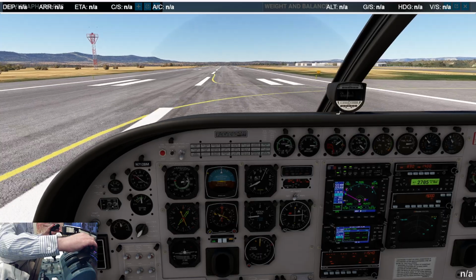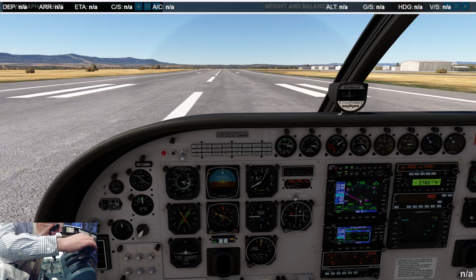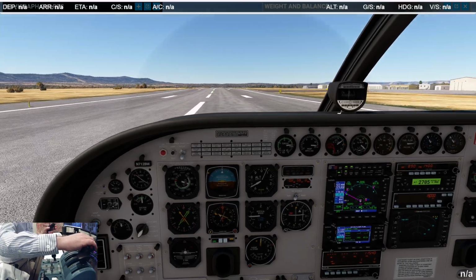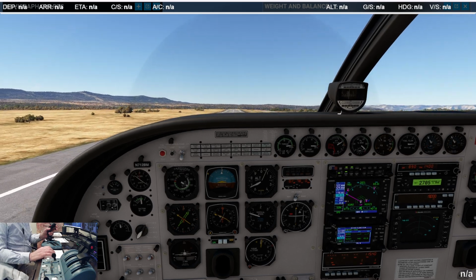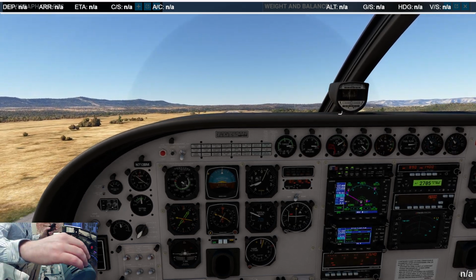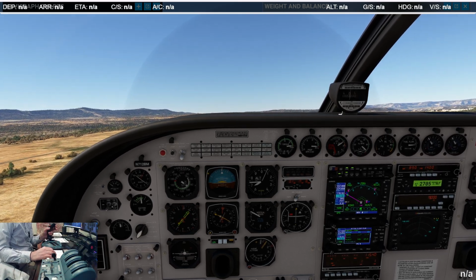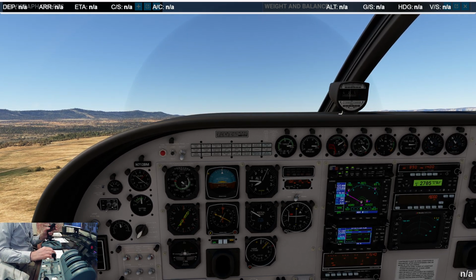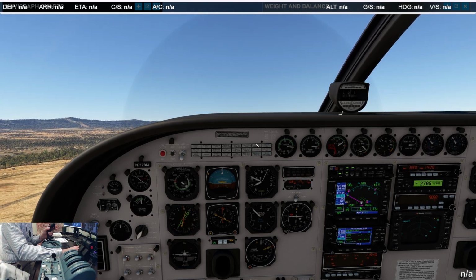Wow, so it really does, the torque does speed up. Okay, we're almost to 80. Alright, let's go. Gotta rotate. Alright, I like it. Flaps up at 85. First flap. And then the next flap comes up at 95. We are there. All flaps are up.